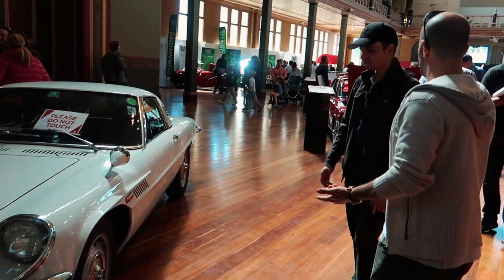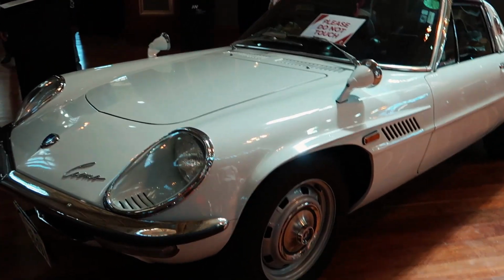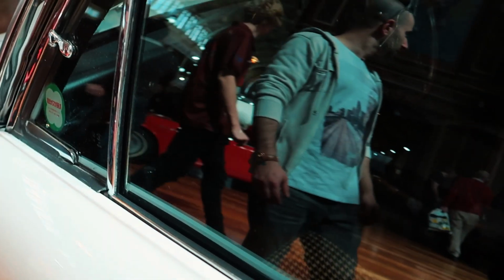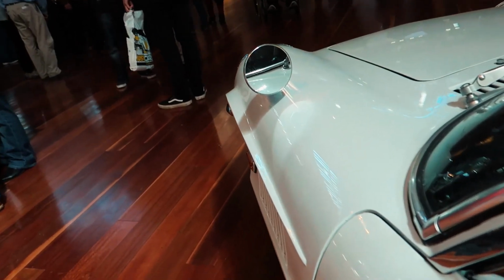Yeah, I think Jay Leno's got a couple of these, hasn't he? Yep, and he loves it. It's just so fascinating. It's almost got that American, that whole jet age type of look to it. Again, it's something you're going to see quite a bit of in this section. The mirrors are right out front there. So there you go.